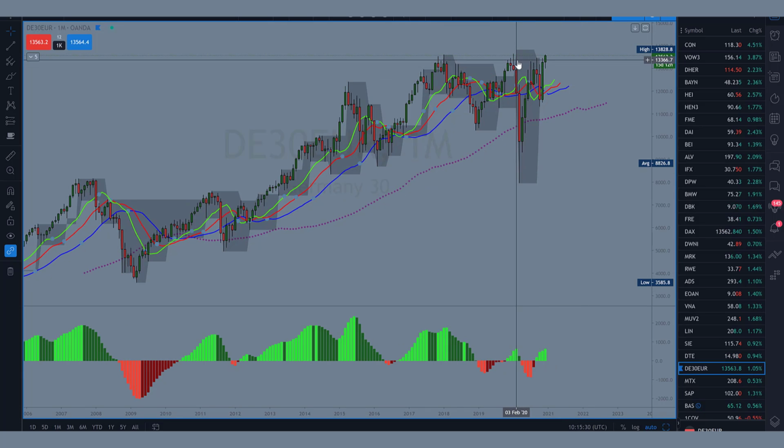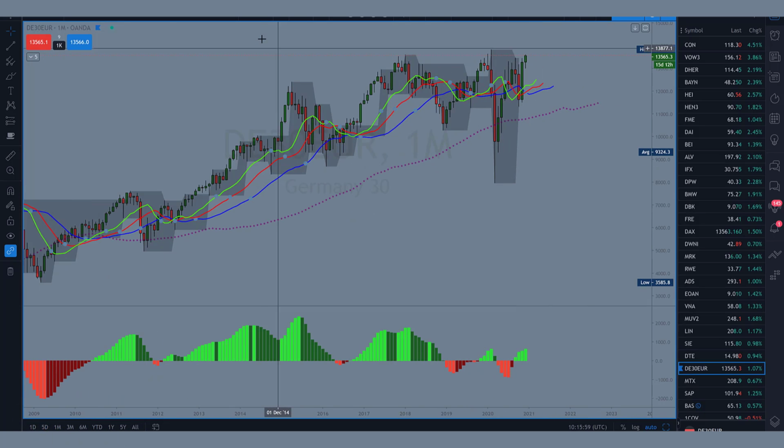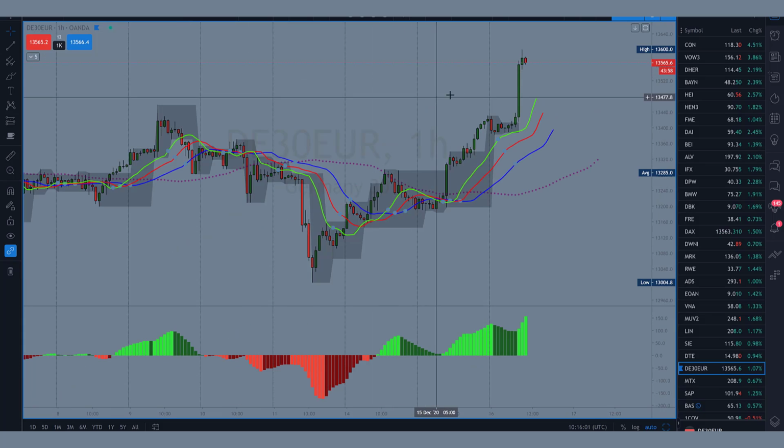On the 3rd of February was actually the all-time high for DAX, but it couldn't sustain that level. It actually went down after that. But today we are seeing that it is right at the all-time high. Another day like this, and we will be testing this level, which is surely the all-time high. Before we know it, we could be crossing a new level of 14,000. We'll see how that goes. But obviously the market is bullish.